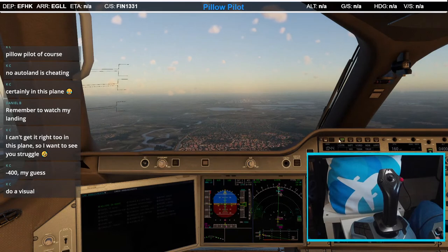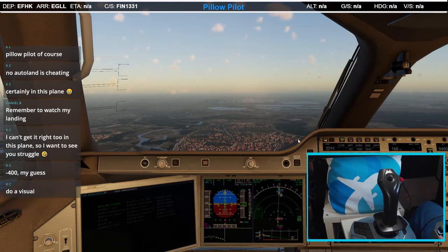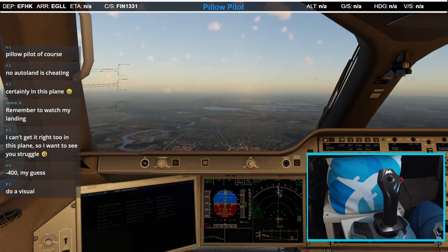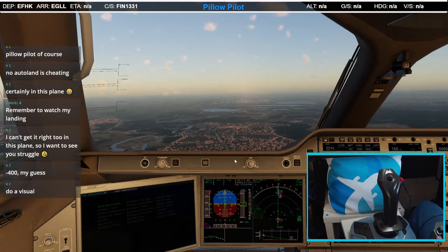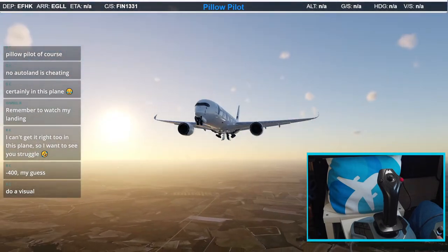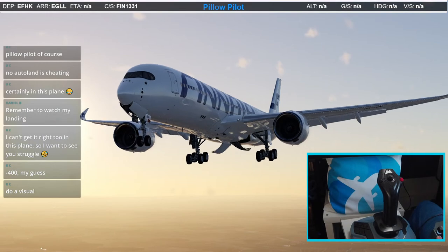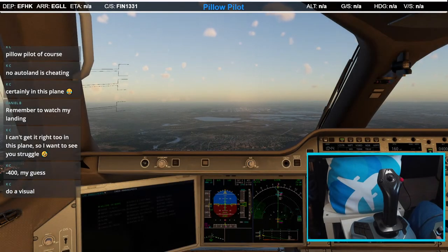Slowing down. 2,500. We'll crack open a little bit of spoiler here just to get a bit of help. 7.5 miles, gear going down. There go the gear. Lovely big dual carriage gear here. And they're down. And we've got Daniel right behind us. So we're landing just as we did.